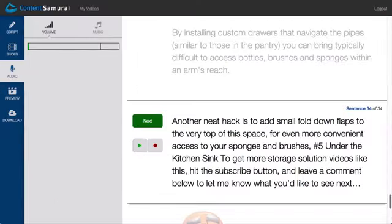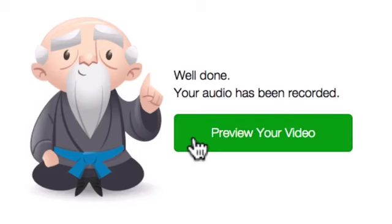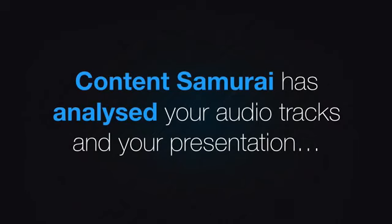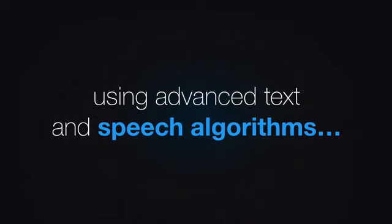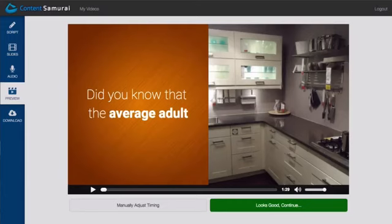And after you've finished with your audio, which should only take a few minutes, you can then come over here to click the preview button to watch your finished video. That's it. That's all there is to it. No editing to do and no complicated codecs, aspect ratios or file formats to fiddle with. Content Samurai has analysed your audio tracks and your presentation using advanced text and speech algorithms and synced them all perfectly together. Your video is done. You can simply press the play button to preview the finished video.